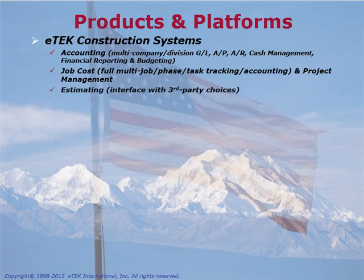That's the starting point. We include estimating in the context that you can interface with your choice of third-party programs that generate estimates. We have the estimating capability to any level of detail that you want to track it, so we can compare your actual costs to your estimates for any project or job or phase or task. And of course, T&M billing.